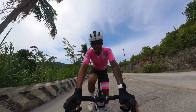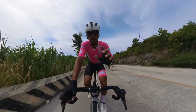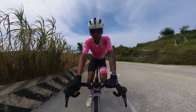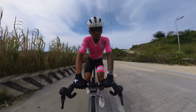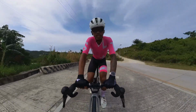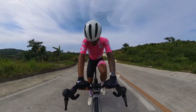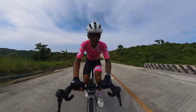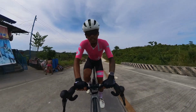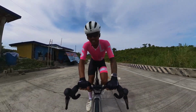Second thing is the fit. This will also account for your comfort, and also for speed, because if you look at my kit, it's skin tight. There's nothing flapping around in the wind, so I'm moving through air as efficiently as I can.